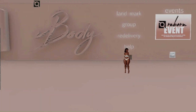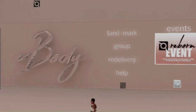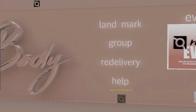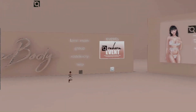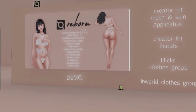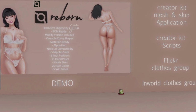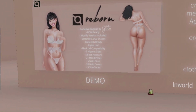I am here, as you can see, at the eBody main store just to showcase the body as well as the mods. Behind me, you'll see the wall that has the landmarks, the groups, the redelivery, as well as the help sign. This is the board where you'll be purchasing the body. Don't forget to always demo the body.